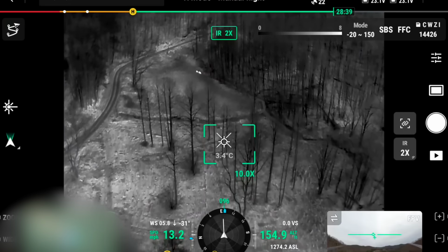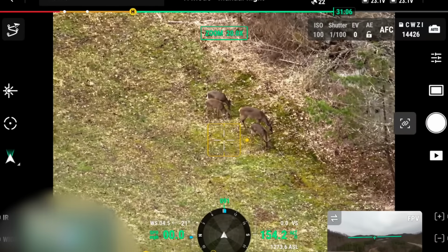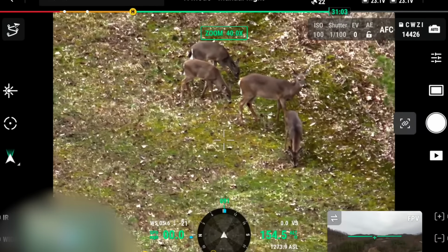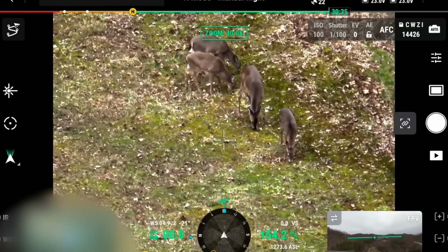Uh-oh, we got something down there. Something big. Are those deer? Oh, that's why they're so big. There's 4. Well, that's pretty cool. That's real cool. Because I've been up here shooting coyotes and stuff, and they don't even care.